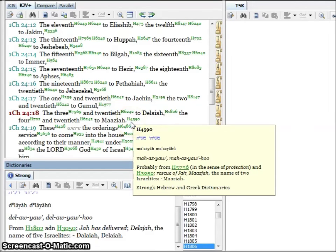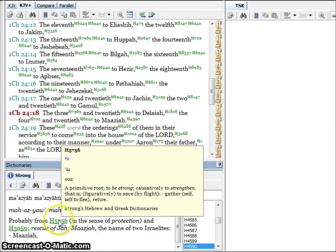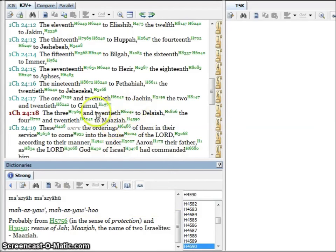And then in the 24th course, Mizayah, in the sense of protection, rescue of Yah, rescue of God, to be strong, strengthen, to save, gather self to flee, retire. And this would be the last of the courses, this course right here. Rescue of Yah, rescue of God, to save. And this would be the course that would have been running during the time of the Feast of Tabernacles.